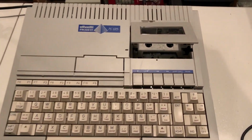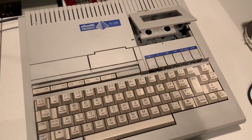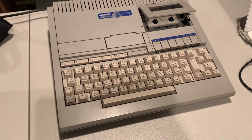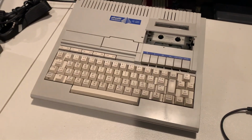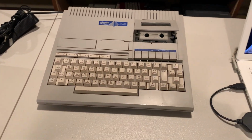So this tape drive actually makes an old computer like this super functional, because you can just sit there with your phone and one after the other play games into an old computer like this. So very interesting. I haven't tried that yet. I don't have the special device yet, but it is something on the radar that I would like to do.